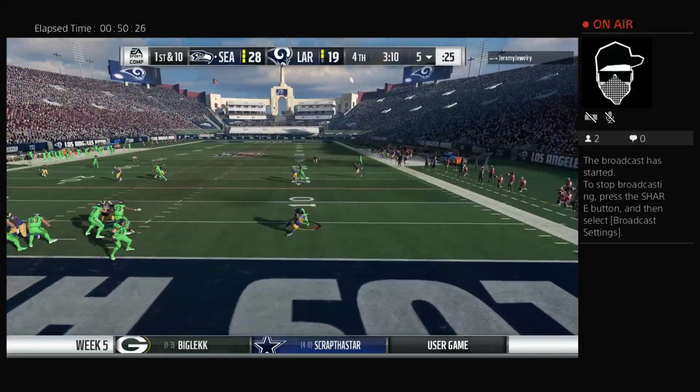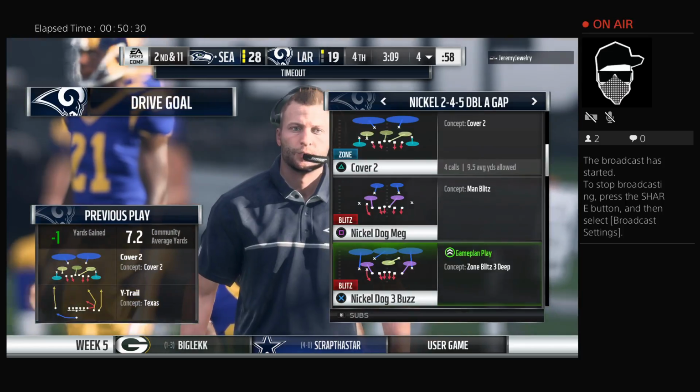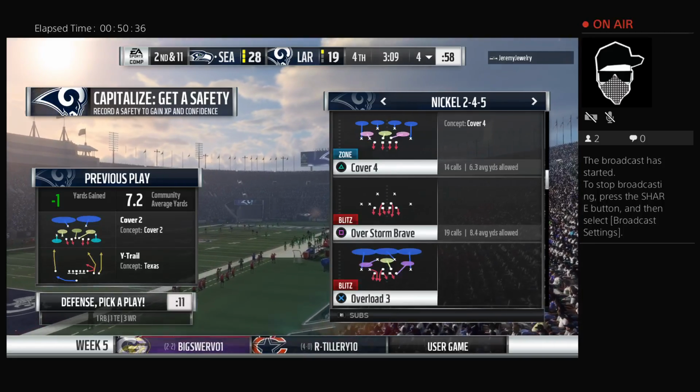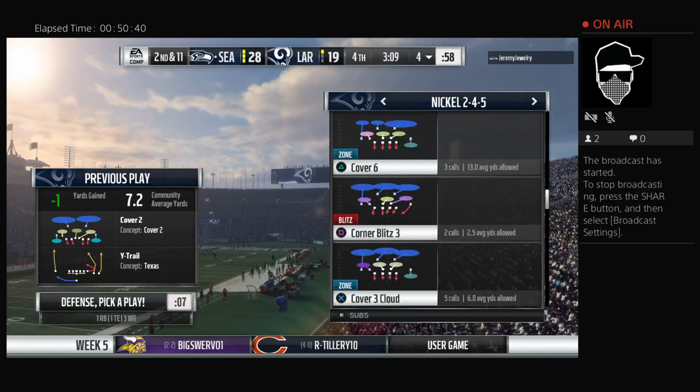Here's Wilson. The pressure gets to him, and down he goes. Back at the 4-yard line. And the Rams are going to go ahead and take another timeout. That's going to be their second. They'll be left with one more plus the 2-minute warning, and we'll be back.